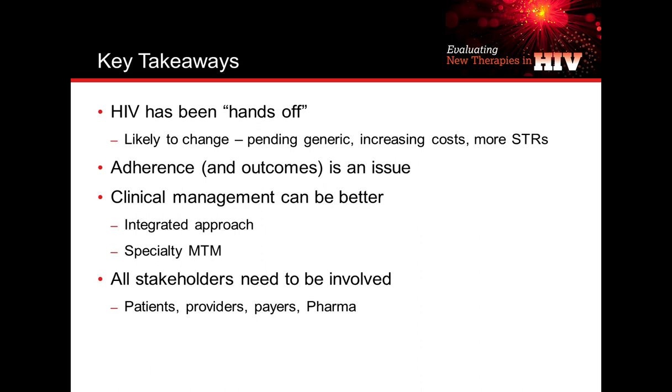So in summary, the key takeaways are that HIV has been a hands-off category. This is likely to change due to the pending generics, increasing cost trends that we talked about, and more single-tablet regimens that are entering the market. Adherence and subsequent outcomes is an issue and will always be an issue. Clinical management can be better. An integrated approach with all the different stakeholders is crucial. Specialty MTM is one payer strategy that can have a positive impact on outcomes.